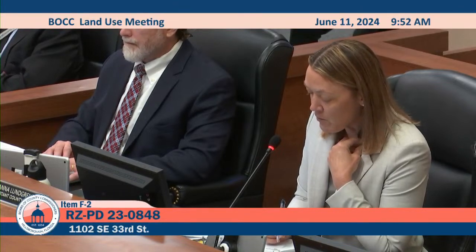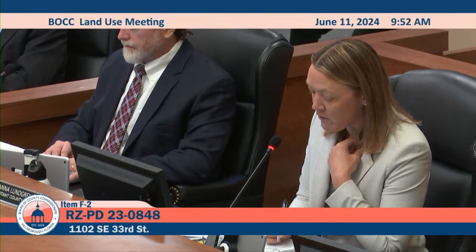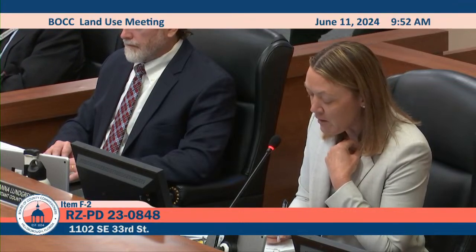The applicant is proposing a 30-foot wide buffer with type C screening and an 8-foot high masonry wall on the south, which is adjacent to residential property zoned RSC 6 and RSC 6MH mobile home.